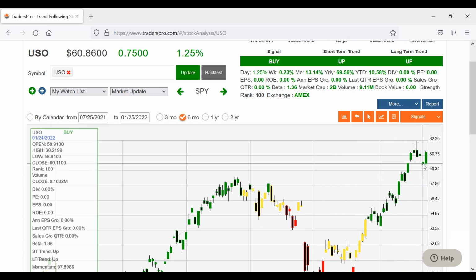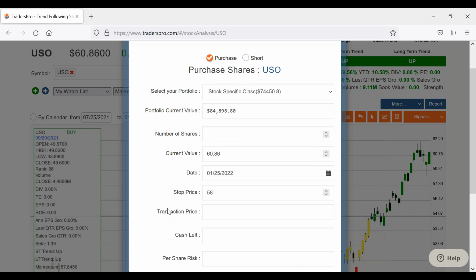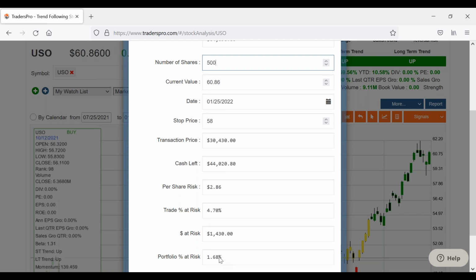But what was the low on that day? That was 58.81. I'll just say 58. Let's just use 58. Stock specific class, 58 stop. Now, because I'm using a tighter stop, it'll tell me I'm going to have very low risk, which means it might say I could buy 1,000 shares, well, not quite 1,000, but it could say 500 shares, and I'd be pretty close.